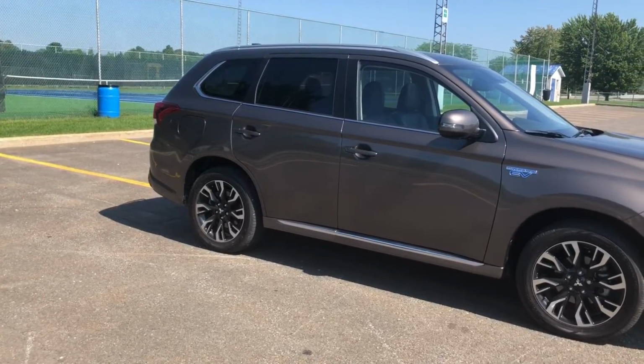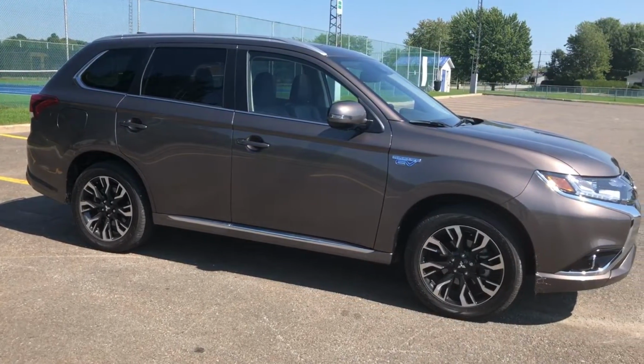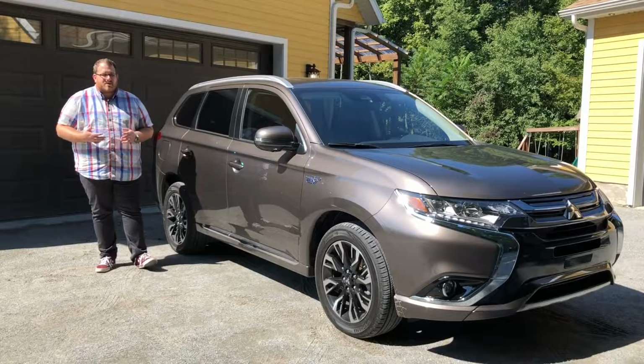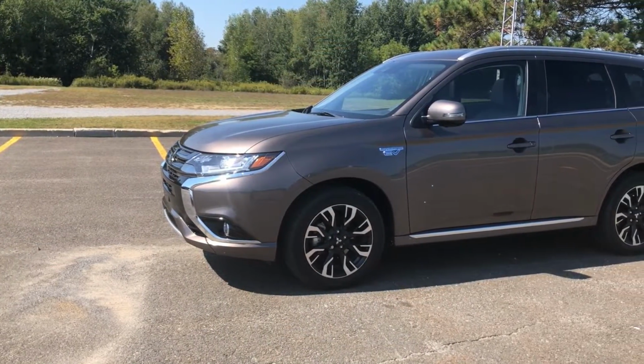Now, there's something very interesting about the exterior of this vehicle, and it's not just the big plug-in hybrid EV badge on the front fenders or the back of the vehicle. It actually has to do with the charging. It's something that we haven't seen before because there are only 2 vehicles sold here in Canada that have this feature, this being one of them.